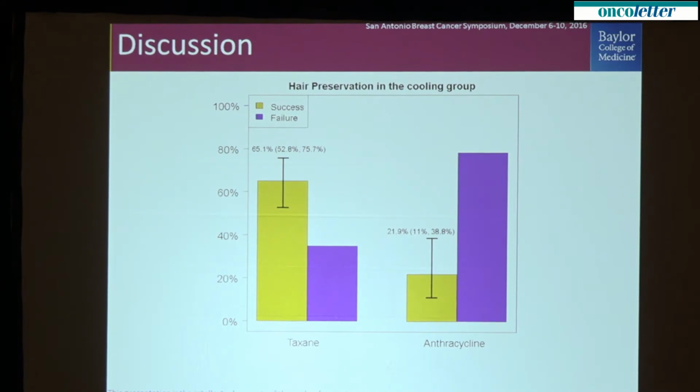It is known that scalp cooling devices are more effective in preventing hair loss for certain types of chemo, such as taxanes. In this study, the hair retention rate with taxanes was 65%, and with anthracyclines was 22%. The other U.S. trial with scalp cooling devices was prospective, but not randomized, and only included taxane-based chemotherapy, with a similar hair retention rate of 66% using a slightly different alopecia grading scale.